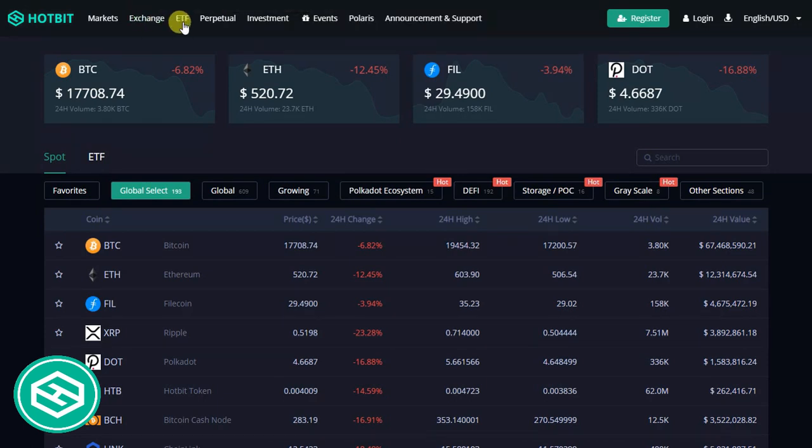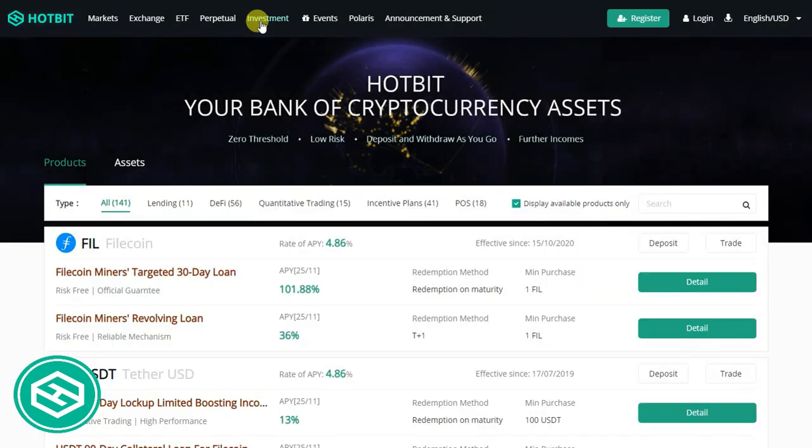We have ETFs here. You can go for the perpetual investments too, and we have an investment section which we are interested in at the moment. So let's see what's available.